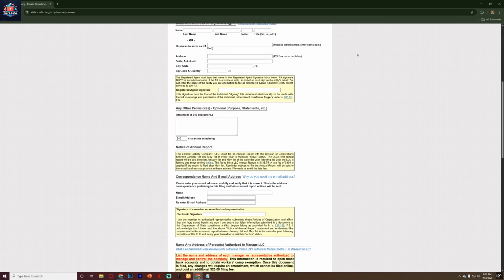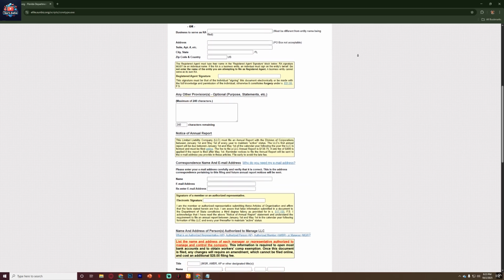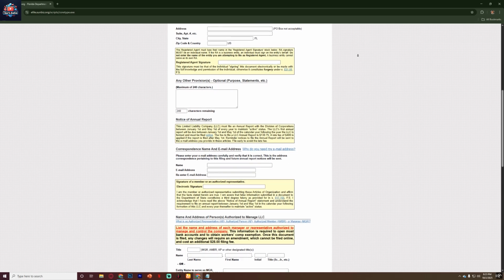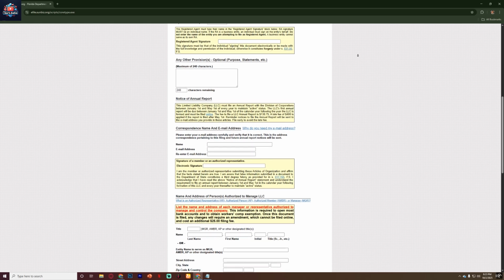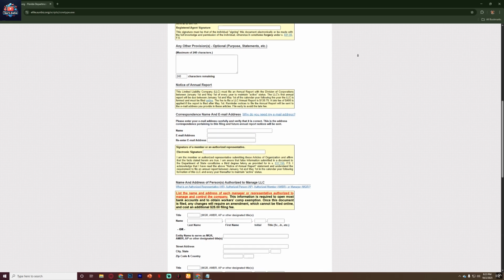After submission, processing usually takes a few business days, and once approved, you can download your official Articles of Organization directly from the Sunbiz website. This document proves that your LLC has been legally formed in Florida. And that's it! You've successfully filed your LLC using Sunbiz.